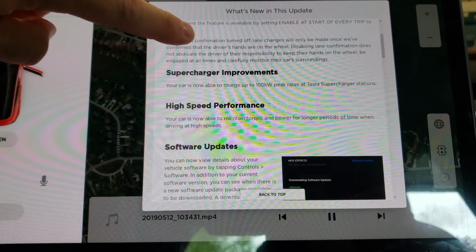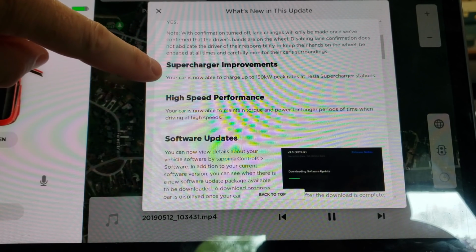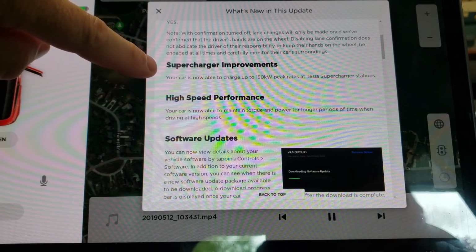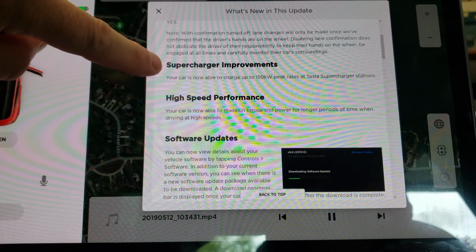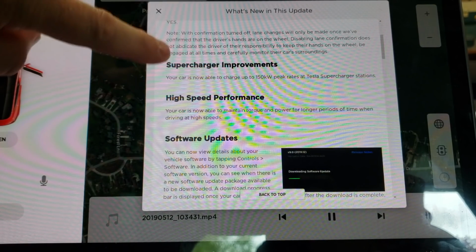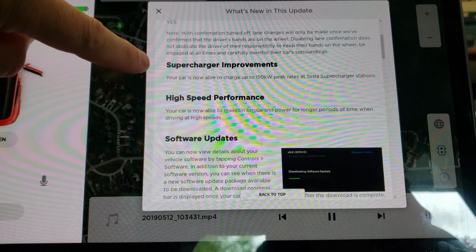And what else do we have? This is a huge one. Your car is now able to charge up to 150 kilowatts peak rates at Tesla supercharger stations. This is a big deal, folks. You want to talk about reducing time at the superchargers if you're on a road trip or just needing to pop in and out of a supercharger. This is going to be a big deal, and I think you're going to see a lot of improvements surrounding this in upcoming updates as well. But this is a big one, and we do a video covering this aspect later on in this video.